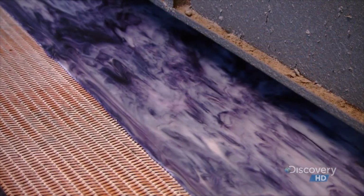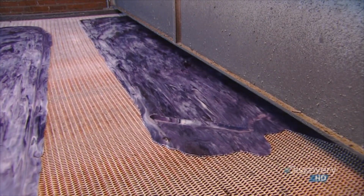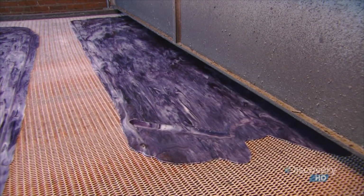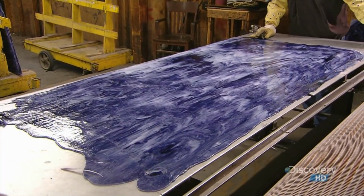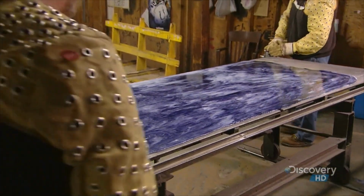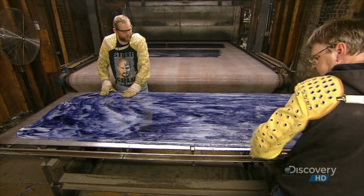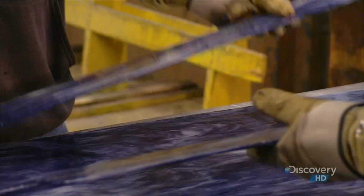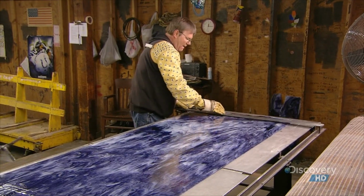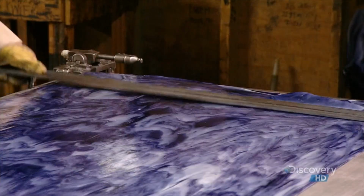The sheet now goes into a leer, an oven that anneals the glass, cooling it evenly to prevent it from cracking. From there, it's on to the trimming table. Workers wear protective clothing to handle the razor-sharp edges, still hot to the touch. Cutting the glass sheets is a delicate 2-man job. They must work in sync to keep pace with the sheets that keep on coming. A single pot produces about 25 sheets over 24 hours. That's 300 sheets a day from just one 12-pot furnace.